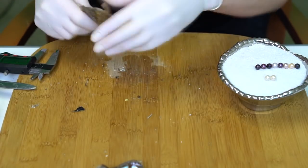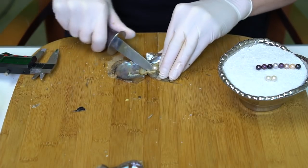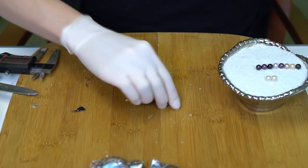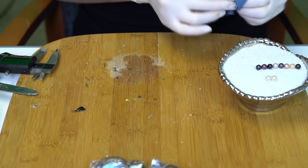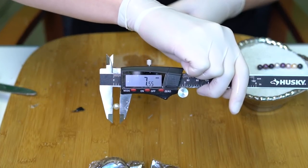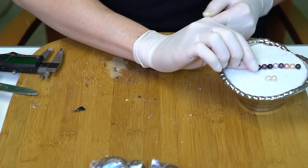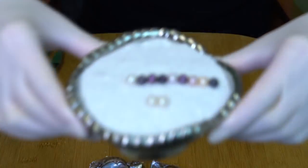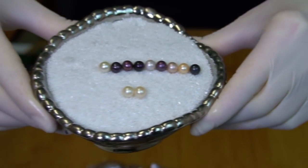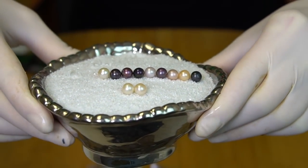And last but not least, number 10 here for Angie. And it is a beautiful white, super, super shiny, kind of metallic actually. At 7.55. Great colors. Congratulations, Angie. Congratulations on the twins.